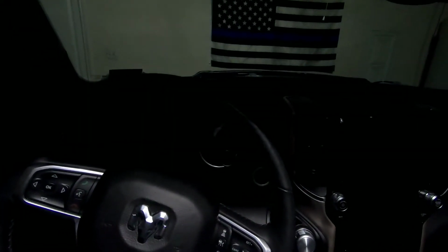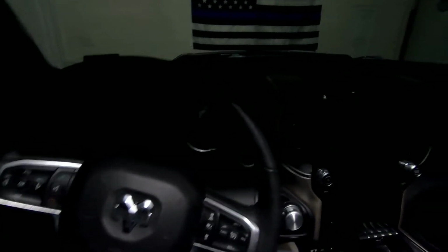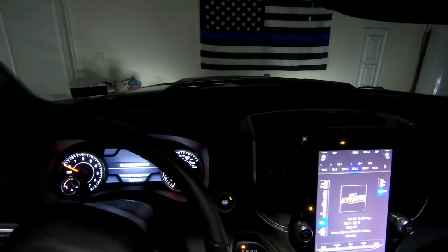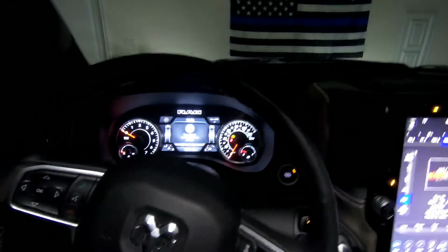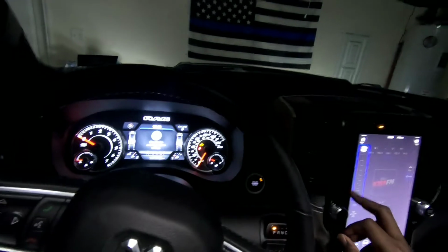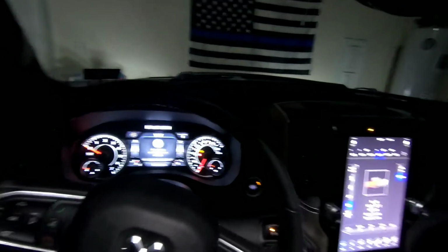Typically I can go about 3 to 4 weeks on that before I have to go to the gas station and fill up again. At the time of my fill up, I was at 14.9 MPG. That's what I was averaging. I wanted to see what was really going on and what I would really be getting, so I reset everything.